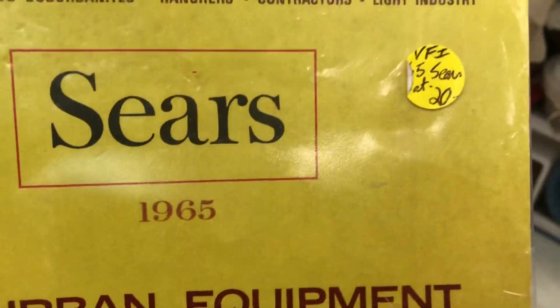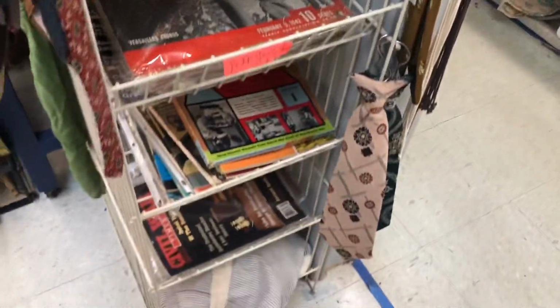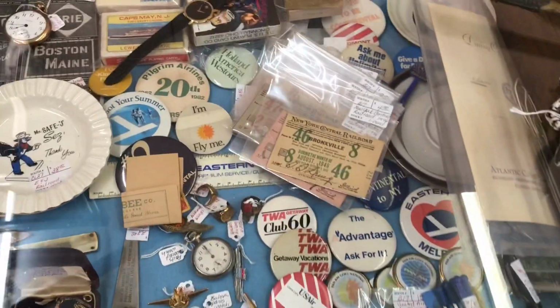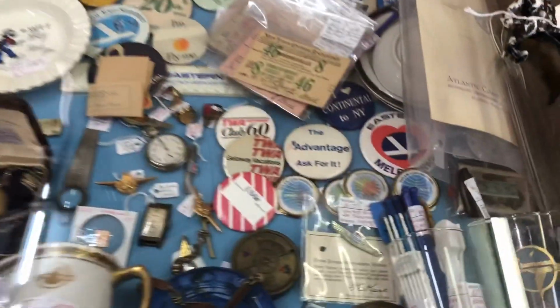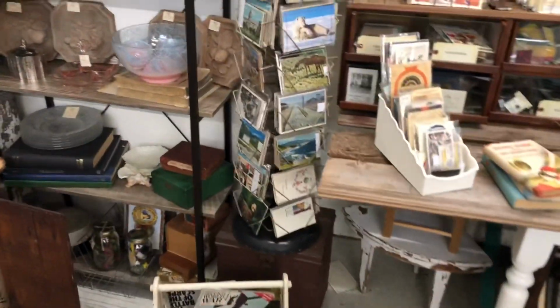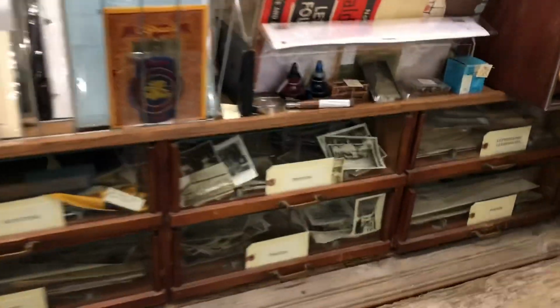Here's another Sears catalog. It's basically just like a magazine insert, and she wanted $20 for it and I couldn't do it. And this one had some fun airline and travel memorabilia, including some Pan Am. I've actually purchased from this one before. Anyway, this last clip that's coming up right now is where you're going to see my major find, and I hope that you guys enjoy it.